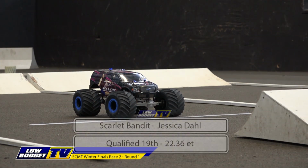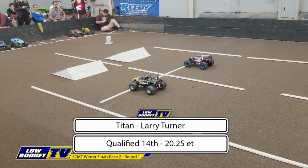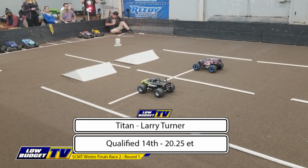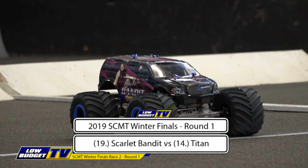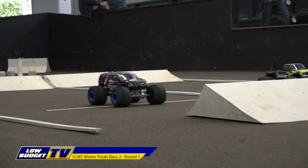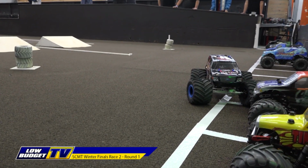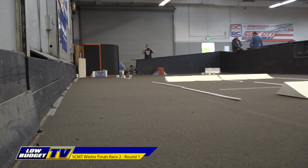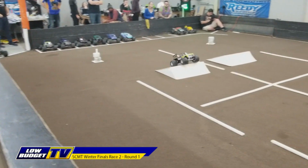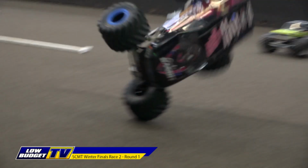Quick turnaround. So, Jessica with her second truck in that beautiful Scarlet Bandit versus Larry Turner in the Titan. Two very nice replica trucks, Tommy. Yeah, very good to see here at the OCRC. And big trouble there, a little too far into that corner. Turner with the lead. Oh, and more problems for Jessica. So Turner just has to idle this one home, and Titan will be moving on to the second round.